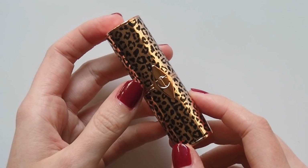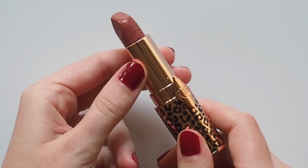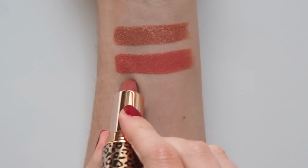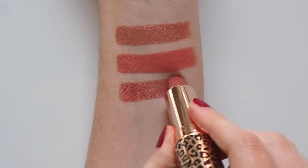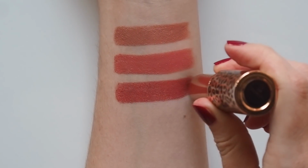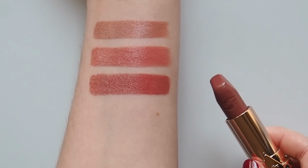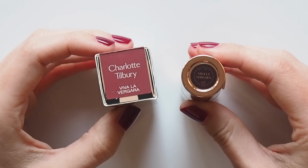This next one is my favourite. Glowing Jen, inspired by Jennifer Aniston, is a gorgeous tawny rose. Couldn't resist wearing it already and it just appeared in my autumn makeup video. A lovely, warm, beachy rose as Charlotte calls it. Another shade in the Kissing formula which works particularly nicely as a sheer layer or you can build it up to be more opaque. This definitely comes in second for me.